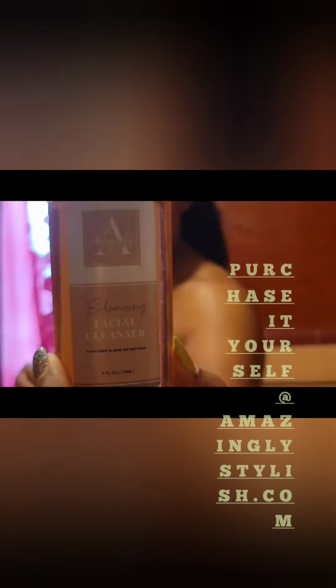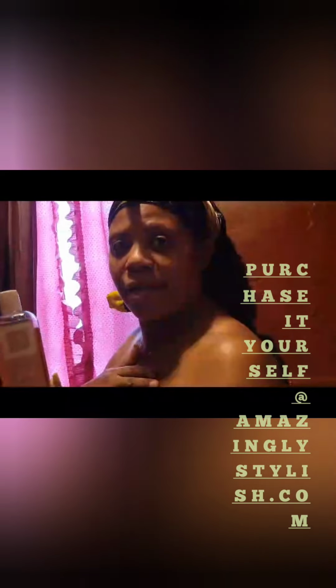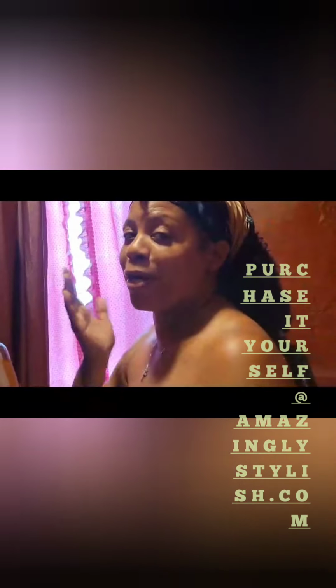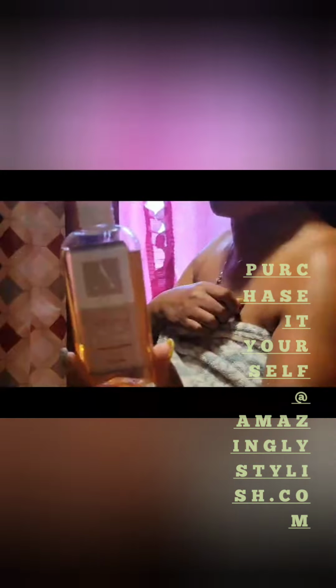So this is one of my favorite products that I use every day on my skin. I often get asked, what do I use on my skin? And this is what I use to clean my skin on my face every day. People often say, Tanya, your skin is so clear. Well, I do eat good too, so that does help. But I wash my face a lot, not with regular soap, but with facial cleansers. And believe me, folks, I've been through a lot of facial cleansers that were very harsh on my skin. They were not good on my skin. But this one is very good on my skin. And it's called Balancing Facial Cleanser.